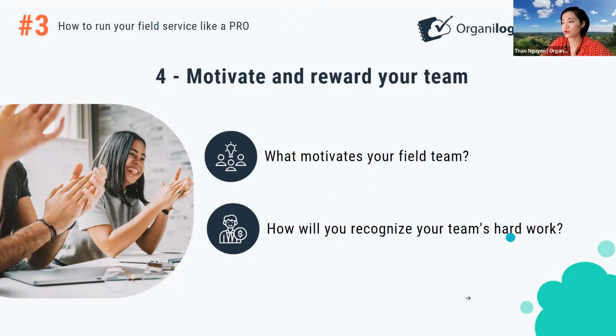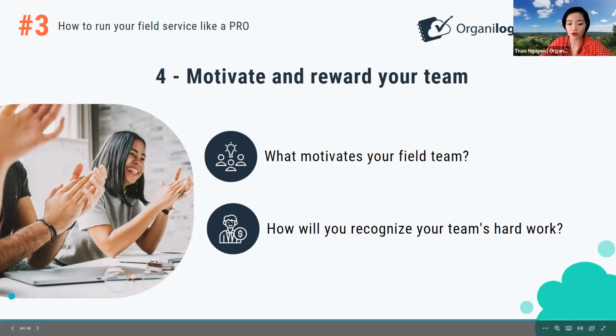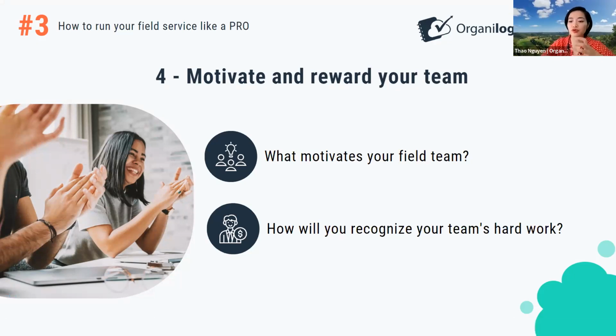And how will you recognize your team's hard work? Will you give them a verbal compliment, or give them a written recognition, or will you give them bonuses? Once you know how you will recognize your team's hard work, you can make sure that they feel appreciated and valued.